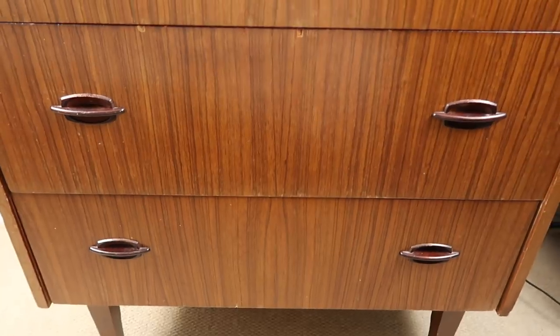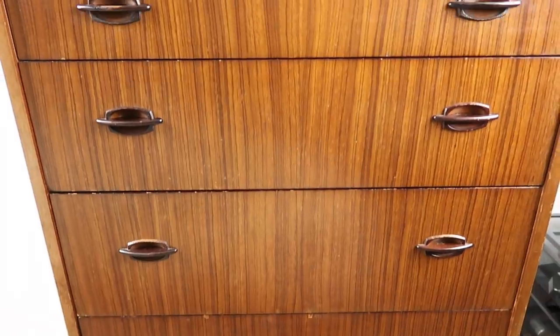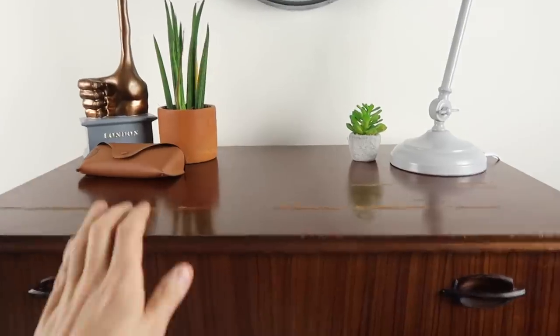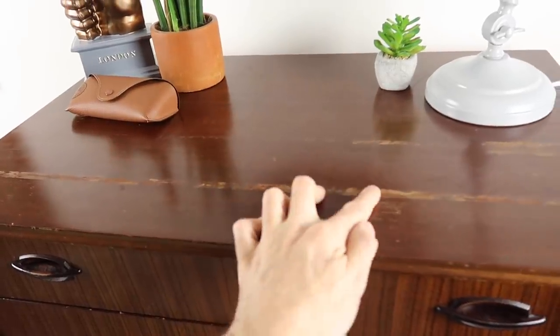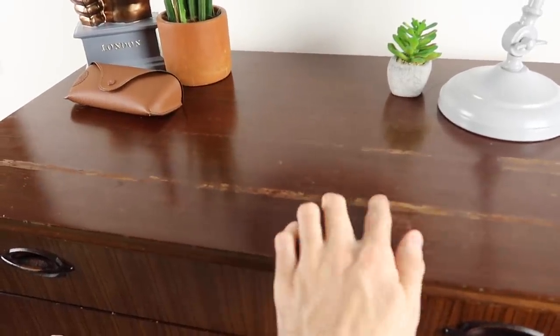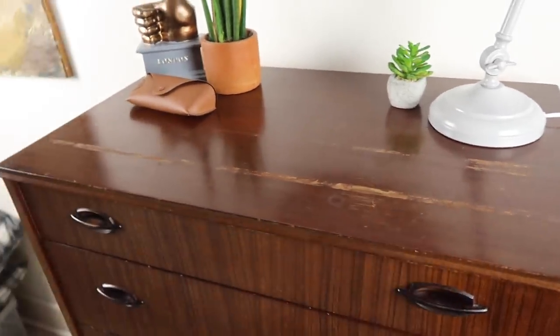perfectly. And the last piece that I've got to show you is this chest of drawers that I found underneath a railway arch. It's a little bit worse for wear on the top, it's got a few scratches. I should probably fill those in again. I've got some pens that you can colour in where it's scratched, basically. So I should probably give that a little top up.